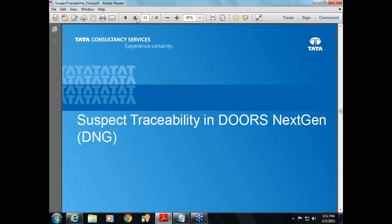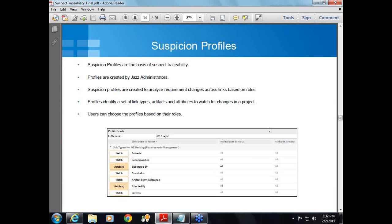So coming to suspect traceability in those next gen, so actual topic. So suspicion profiles, I was talking about the suspicion profiles. These suspicion profiles are nothing but they identify a set of link types, artifact types, and attributes to watch for changes. So the administrator has to create a profile to watch for the changes. And the suspicion profiles are the basis for the suspect traceability.